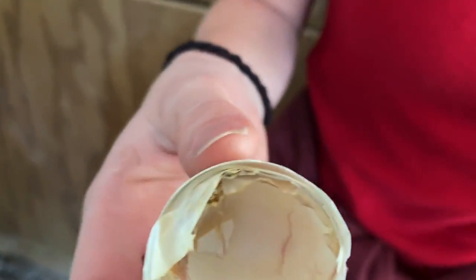What do you have? We have an empty eggshell. Oh my gosh, what do we have? Okay, let's check on the progress. The eggies.